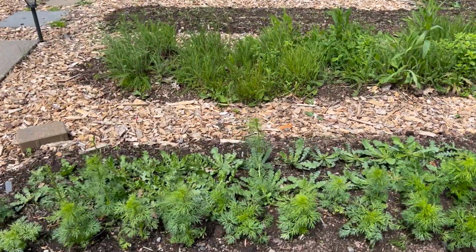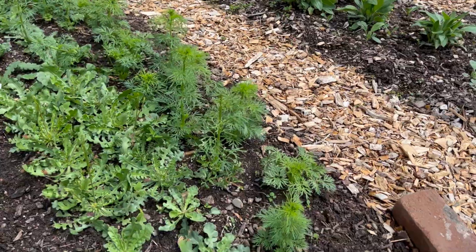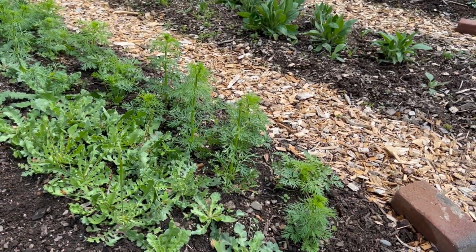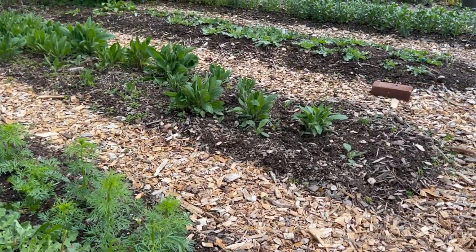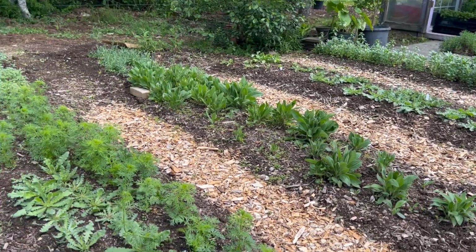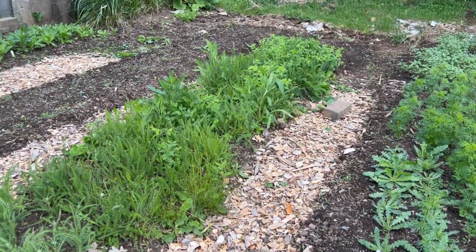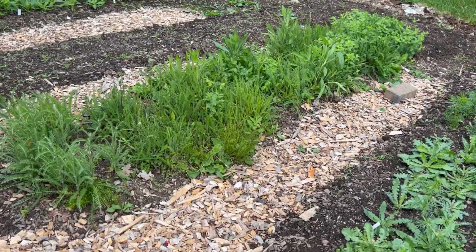And then more statice. And this statice is actually sending up flower stalks, as is the larkspur actually. The garden is growing and changing by the day. I cannot wait to see this in another 2 weeks' time. It's already beautiful. You can't forget to enjoy how it is now and not only look forward to the future.